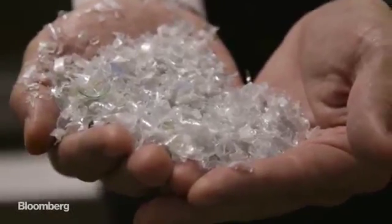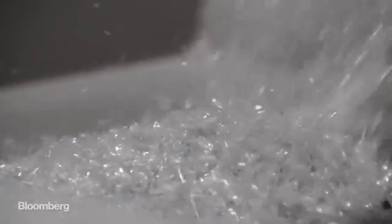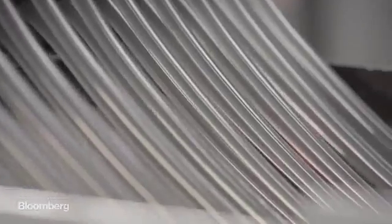This flake is like gold. This is what we use to make the food-grade material that we sell to our customers. The last step is melting the flake and cutting it into beads.